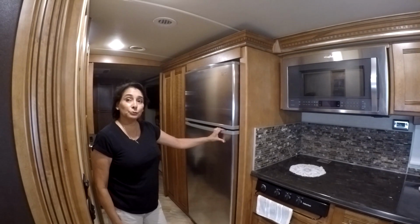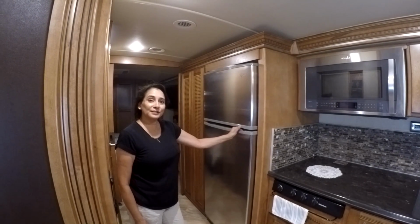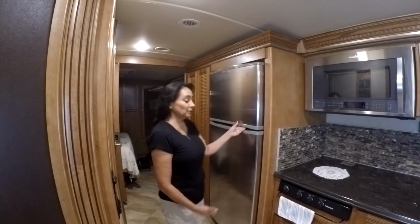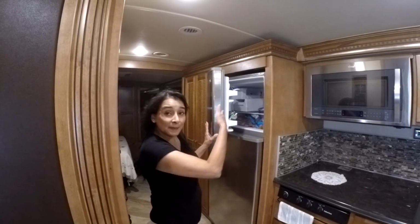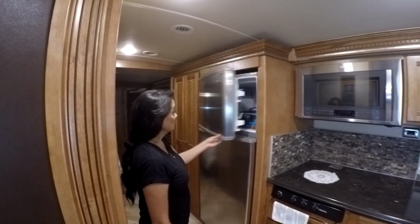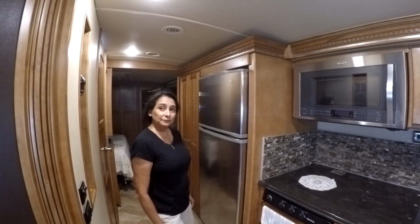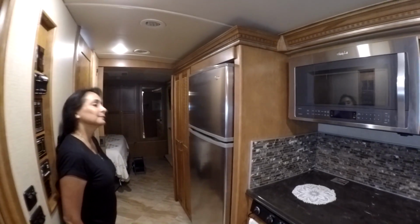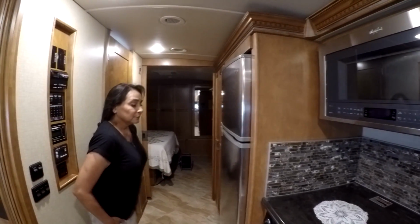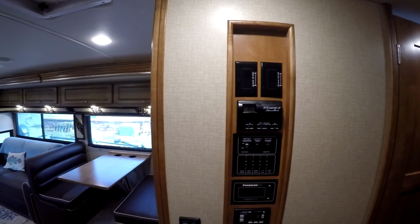Okay. This is a full-size refrigerator, and I really like it because, of course, we can pack a lot of stuff into it. Well, we don't have very much stuff in it right now, but we have quite a bit of stuff. We have an ice maker. Yep. So, automatic ice maker, and yeah, we gave up the ability to run the refrigerator on gas or electric, and this one, of course, just runs on electric. It's a regular residential refrigerator, and that leads us to the coach's power center.